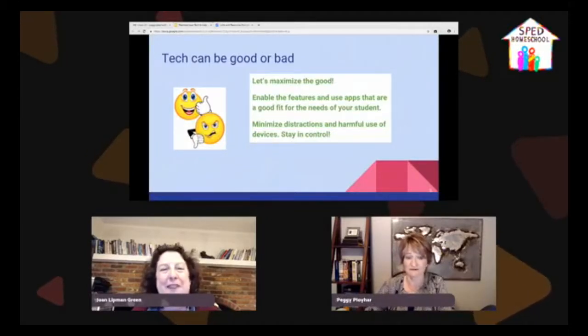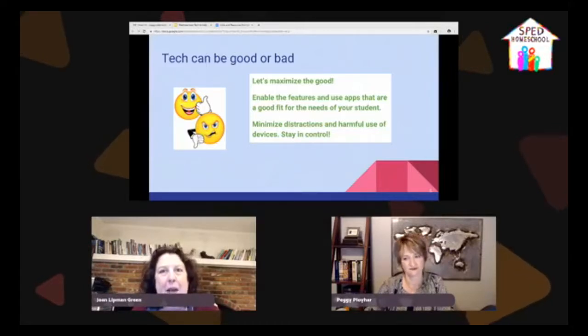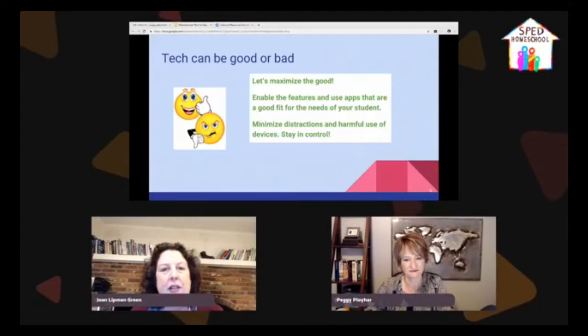So I'm very positive about technology, and I think it's great as long as you make a good match between what the child's strengths are and their areas of need and what the features are of the technology. But we know that there are problems that can come about when we use technology, and I think that a lot of families may let those potential problems keep them from using technology at all.